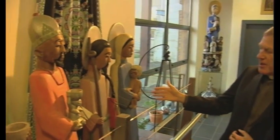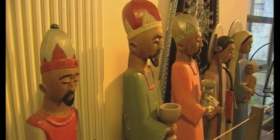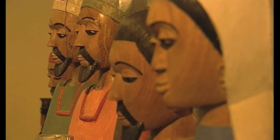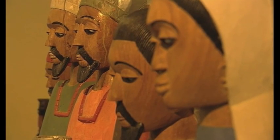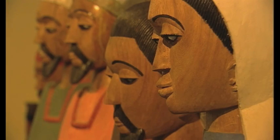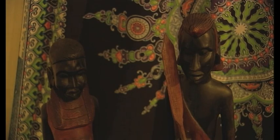This is obviously the nativity set. Yes. That was carved in Ikitiland in western Nigeria in the 1950s. So the wood carving skills and that style was already indigenous in the area? Oh yes, it was. And up to then they had used it to express their own traditional religions. These are more traditional kind of wood carvings that we're talking about. These are actually from Ghana. These two are from Ghana.